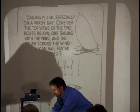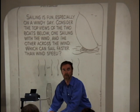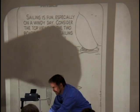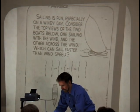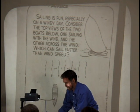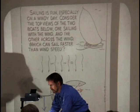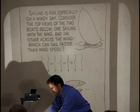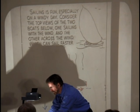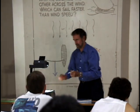Here's a boat coming at an angle. If I hold the boat steady, that's the force vector. Now I let it go and see what happens. We can see this boat will go in that direction, won't it? Because I have components. I have a component parallel to the keel that will propel the boat, and another component that's going to tend to tip the boat. I'll call this the tipping component, and let's call that the keel component. And as the boat sails faster and faster, what happens to K?